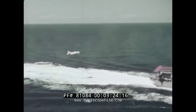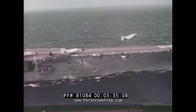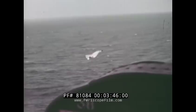This mating of supersonic airplane and supercarrier did not happen overnight. It took years of careful planning. While the Phantom was still undergoing flight tests, new carriers were being constructed and others were being converted to handle it when it became operational. Now that the Phantom has joined the fleet, the protective arms of America's defense have become stronger than ever.